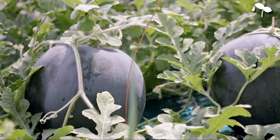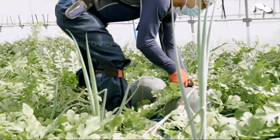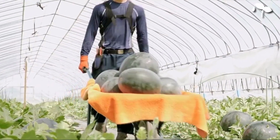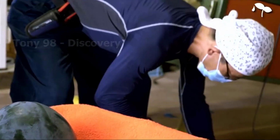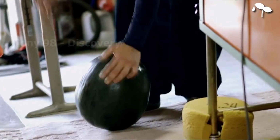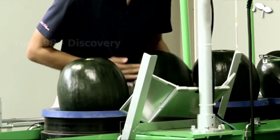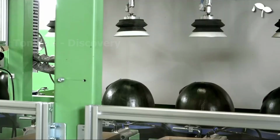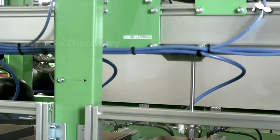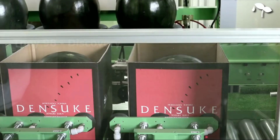Next, we will go to the watermelon farms in Japan to see the farmers here harvesting Densuki watermelons, the most expensive watermelon in the world. After these watermelons have been harvested, they will be cleaned and the rind will become glossy. Next, hundreds of Densuki watermelons will be canned and auctioned. In 2019, in the Japanese capital, Tokyo, a Densuki melon was successfully auctioned for $6,100.